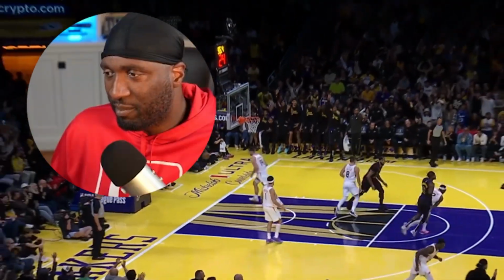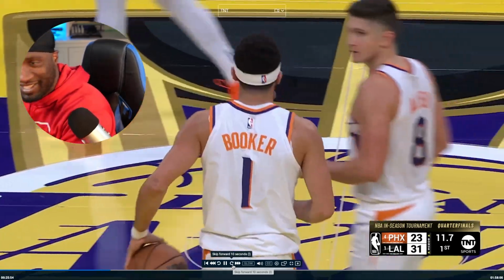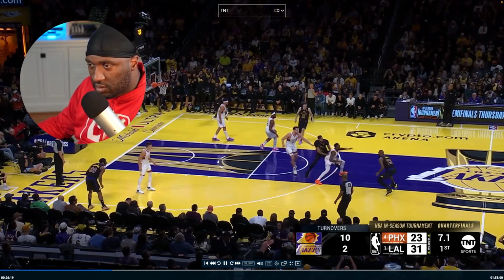Oh, get you one back. Okay, LeBron. All right. Soft trap. Oh, that's backcourt. All right, I like this. This soft trap, they're literally trapping every single time Devin Booker gets the ball.